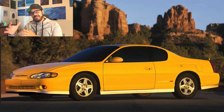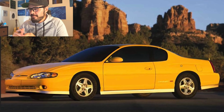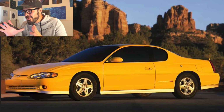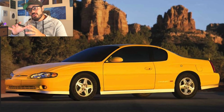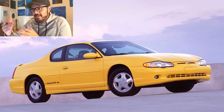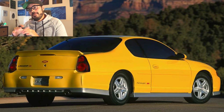I would say if you were to get a Monte Carlo like this from 2001, let's say, yellow is probably not the most beautiful color for it. I think it works really well in black though. It looks kind of cool and menacing. I think it has a lot to do with the fact that it actually hides the weird curvatures that are on the car. With that said, let's jump into the redesign here and let's see what we come up with in this modernization of the 2001 melted cheese Chevy Monte Carlo.